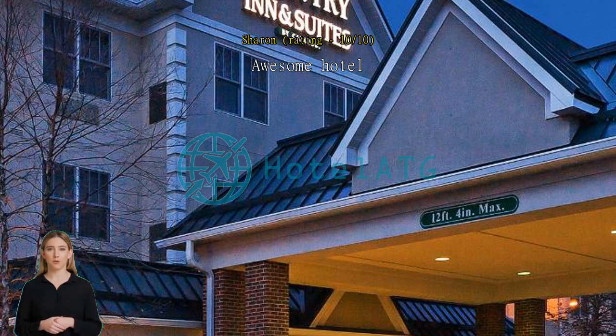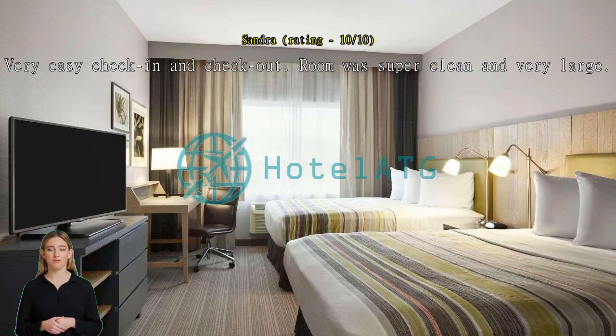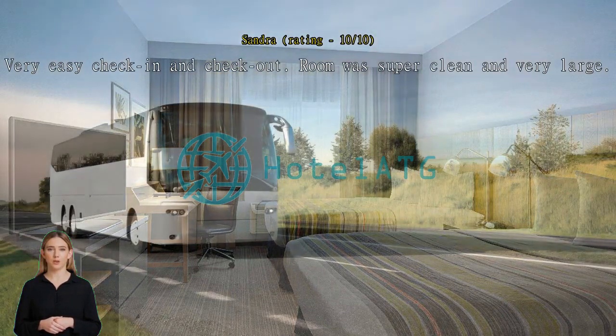Very easy check-in and check-out. Room was super clean and very large. Great selection for breakfast. Staff kept the breakfast area very clean and were friendly. Exceeded our expectations.